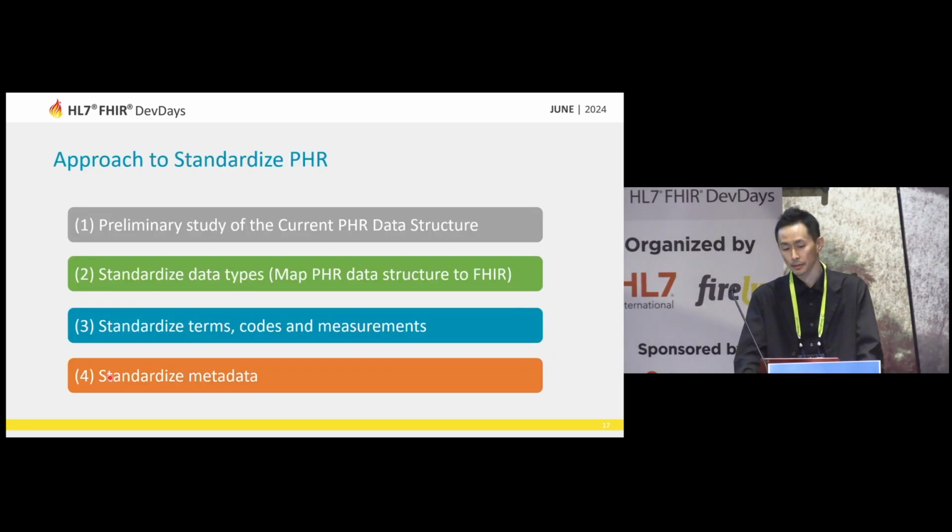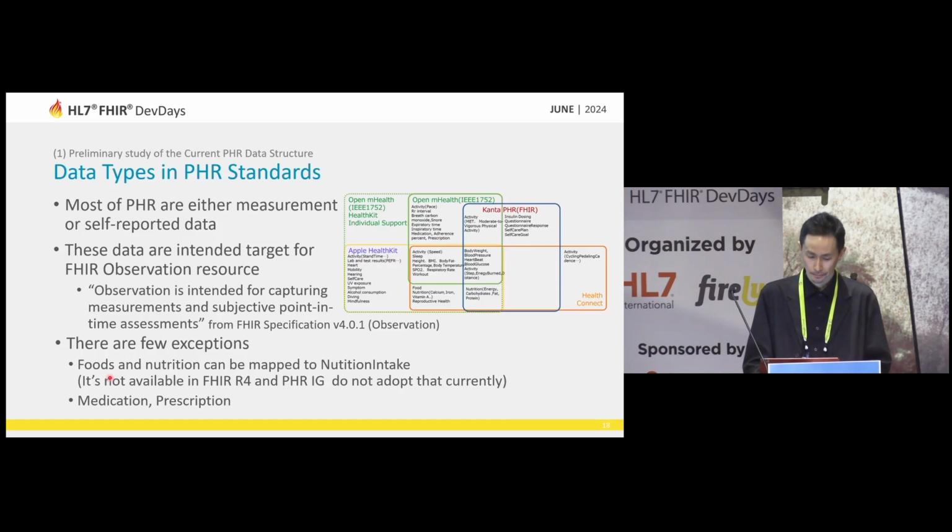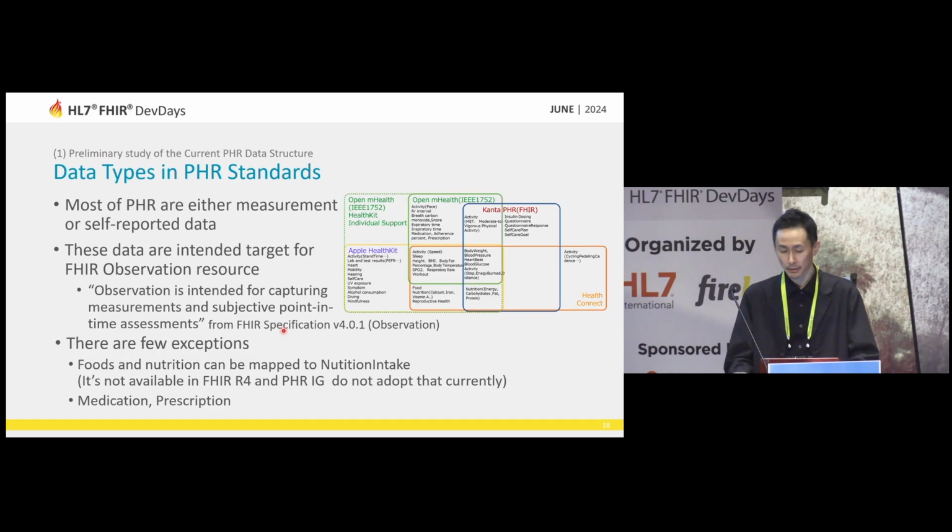Here is the approach to standardize PHR. We have 4 steps. I will explain each step. You can see this figure. Most of PHR is a measurement of self-reported data. From FHIR specification, observation is intended for capturing measurement and subjective point-in-time assessment. Therefore, these data are intended to target for FHIR observation resource. But there are a few exceptions: nutrition intake, medication, and prescription.